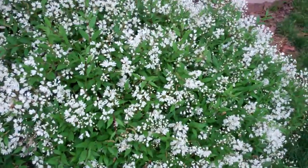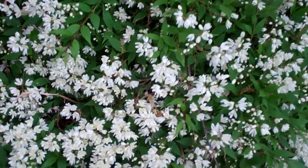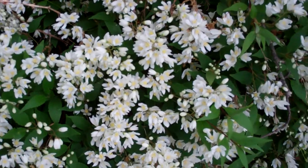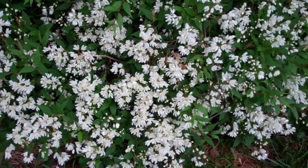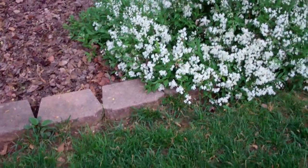So now this particular plant, as you come along, is a spirea. But its common name is bridal veil, and you can see why. It does look like a bridal veil. It's covered with zillions of beautiful white flowers, and it is quite showy. Now right up above this plant, this is a beautiful bed that I have here.